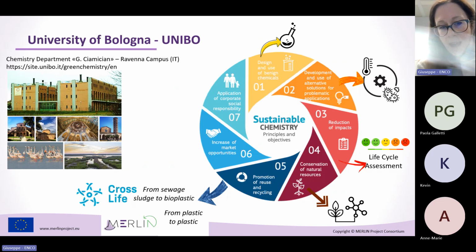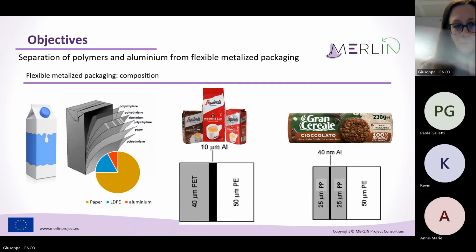circular economy. And specifically in this topic, we have been recently involved in two projects. The first one, that is a LIFE project named Cross Life, is based on the use of sewage sludge to produce bioplastics. And the second one is the Merlin project, so from plastic waste to new plastic material. In the Merlin project, we are involved in the separation of polymers and aluminium from flexible metallized packaging.